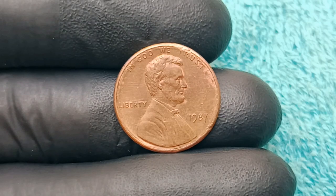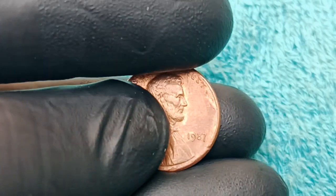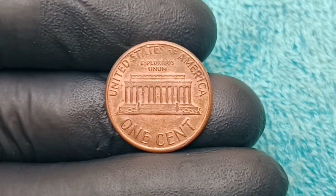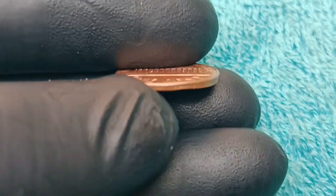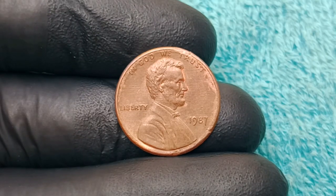Most collectors are familiar with the double die error, a phenomenon that arises when a coin is struck by a die that is not aligned perfectly, resulting in an image that appears doubled on the coin itself. This particular error can lead to an eye-catching and distinctive coin, as even a slight misalignment can create a captivating visual effect that collectors find irresistible.